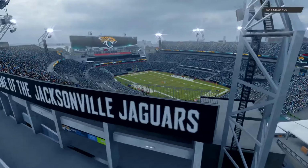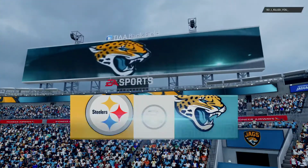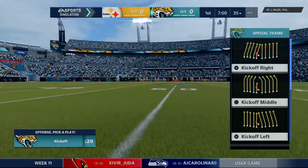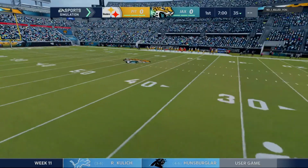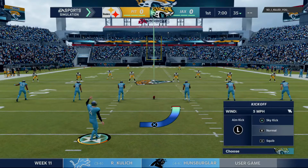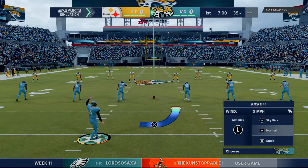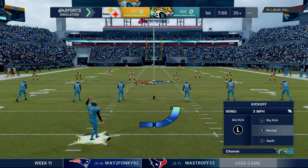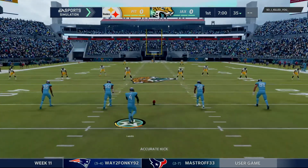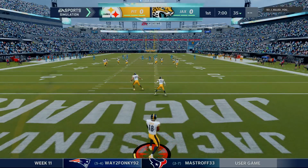EA Sports coverage of the NFL brings us to the Sunshine State, TIAA Bank Field here in Jacksonville. This crowd is excited to see their Jaguars as both teams emerge from their tunnels a moment ago. We are just about ready for football as the Jags get set to match up with the Pittsburgh Steelers. NFL season has hit high gear, and off we go in Week 11 on EA Sports.